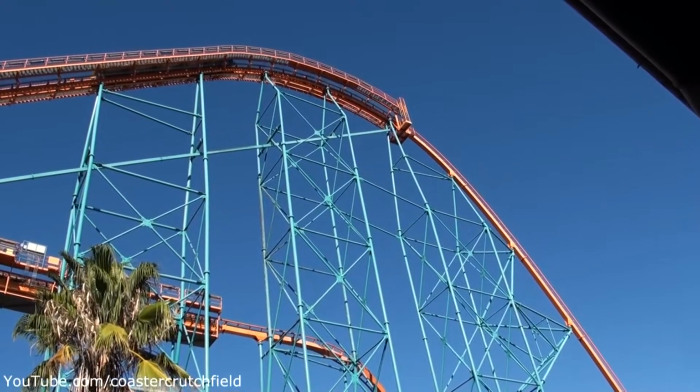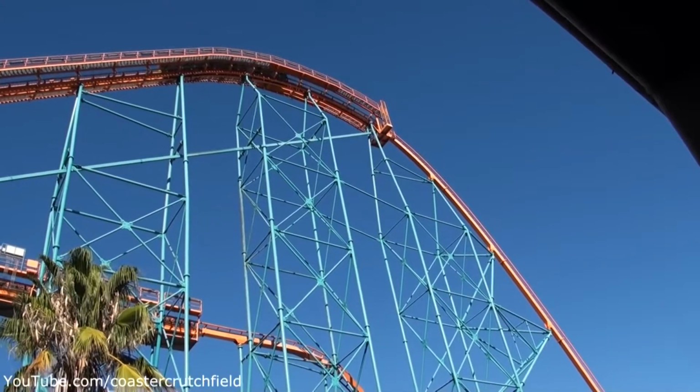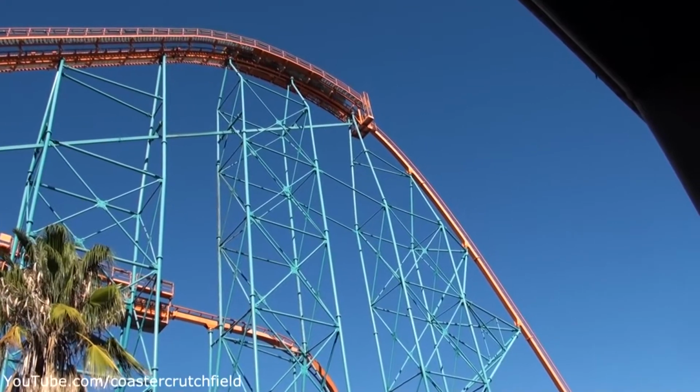Though I have not ridden Goliath, it does look to be quite forceful, especially in the second half, but that mid-course looks to be absolutely dreadful, and that first drop looks to do absolutely nothing also.